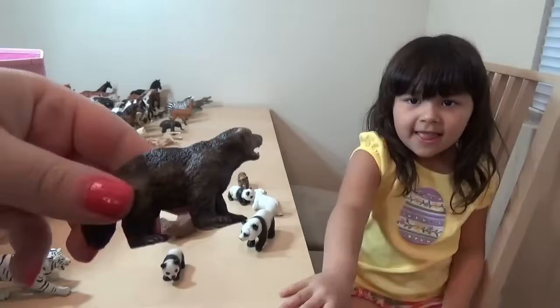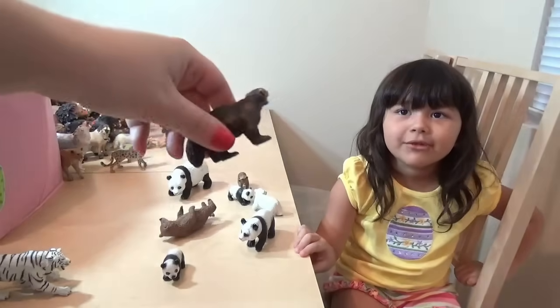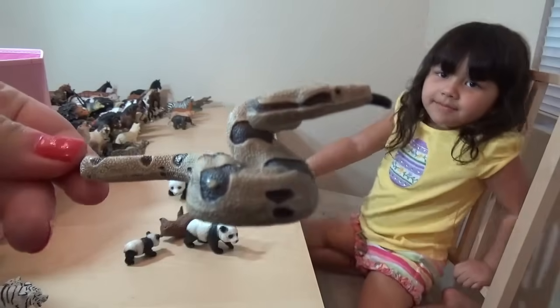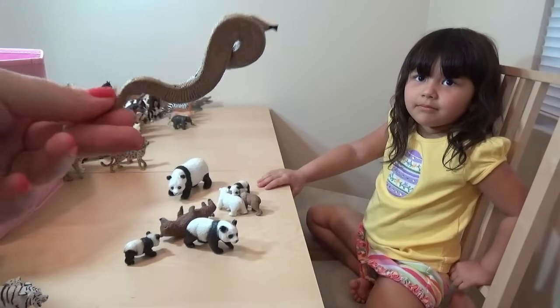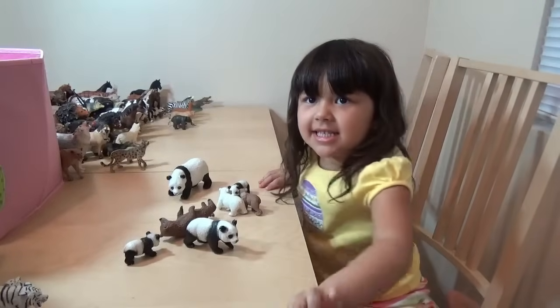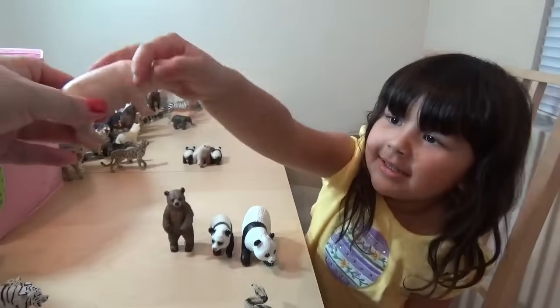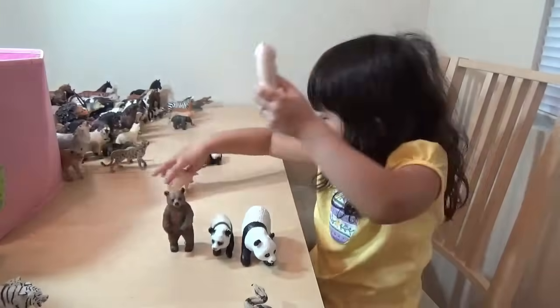Cheetah. And who is this? This is difficult. This is Wolverine. Yes, it's a Wolverine. So, who is this? Boa constrictor. Lily, who is this? Piggy. And what sound does piggy make? Another one. Yes, we have two of the same piggies.